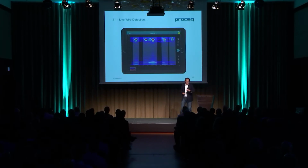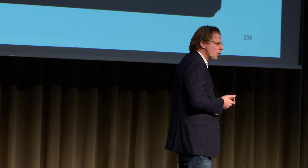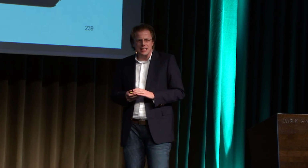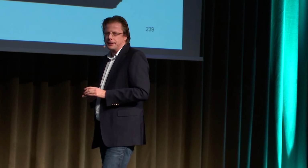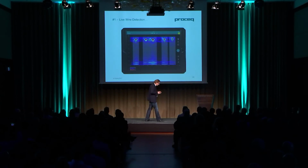Number 1, live wire detection. Each Proceq GPR Live comes with a sophisticated set of sensors that lets you determine if an object you have scanned is an electrical cable that has current on it. This is extremely powerful if you think of coring and drilling operations, so that you not only see the objects, but you also get an indication if one of the objects is a cable with live electricity on it. All the hardware that goes out starting October will have the sensors built in, and we will release the software feature later this year. So this is number 1.